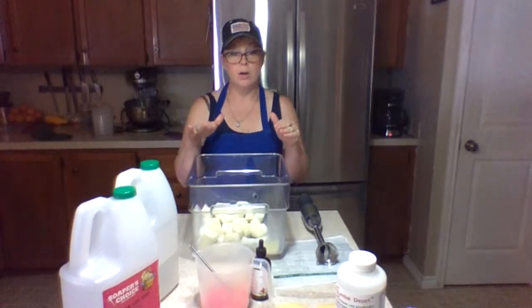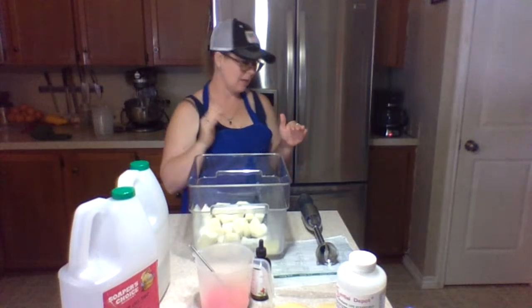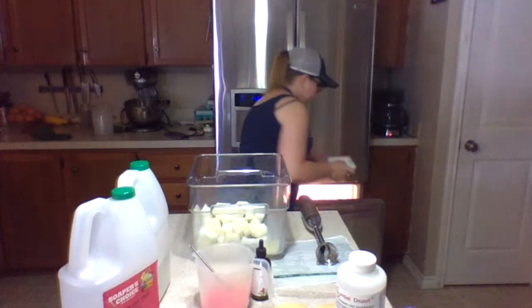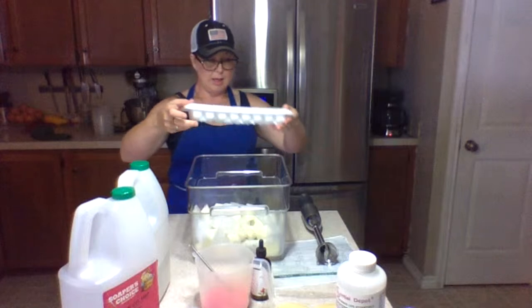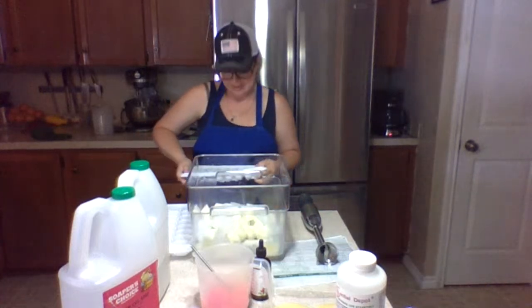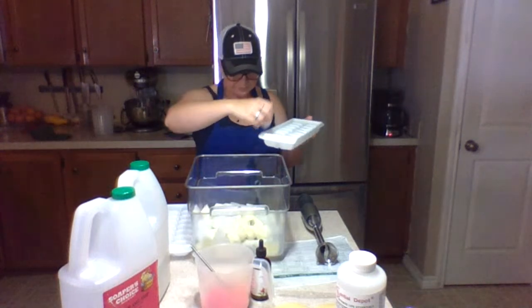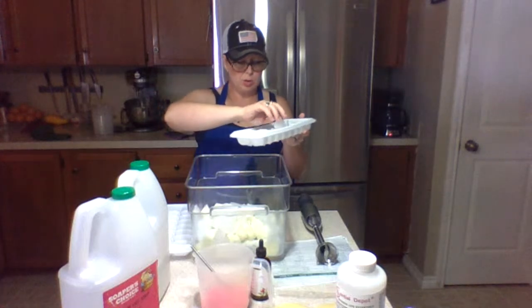Also, most of the water is goat's milk, but I do use some ice, and it's distilled water. So make sure you're using distilled water in your recipe. I freeze it in ice cube trays and add it in too. Now, I like to have both the goat's milk and the ice. Not only does it keep the goat's milk from scorching, it also cuts down on any fumes that you're going to get.